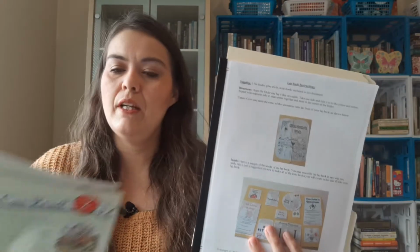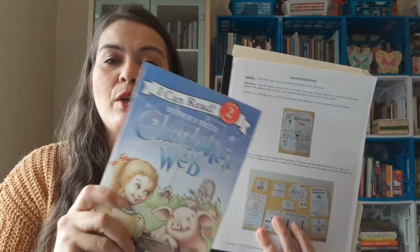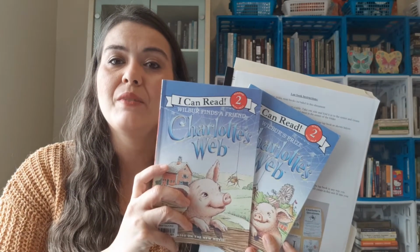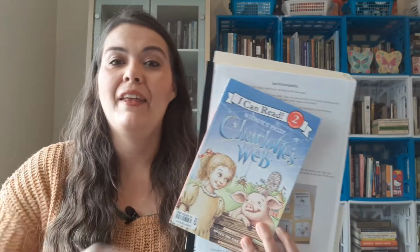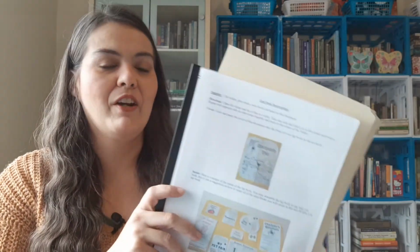And they are, just in case you want to look for them, Wilbur Finds a Friend and also Wilbur's Prize. Wilbur Finds a Friend talks about when this little guy first comes to the Arable's barn, from the time that Wilbur is born until the time that he is moved to the farm. And then this talks about the county fair and the medal that Wilbur won there. Cute little pig there, as well as Fern is also on the cover.